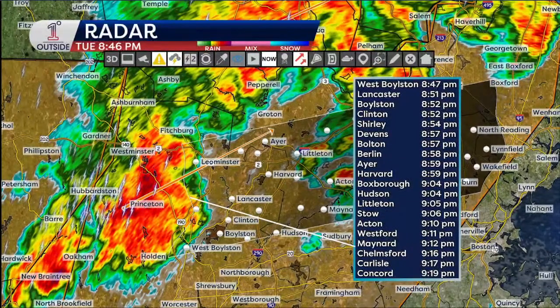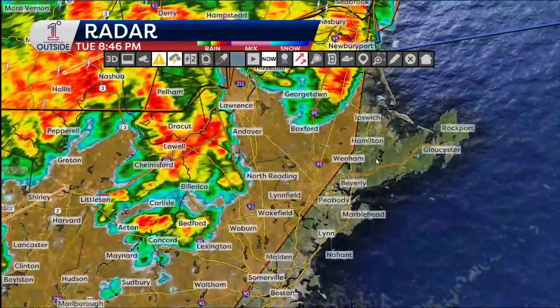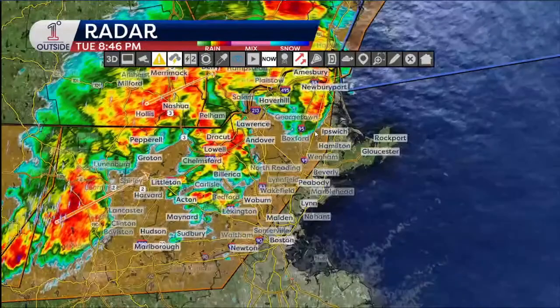Right on my doorstep in Sterling, lightning is vivid and constant. Yep, should be in on top of you here. And how's it looking for Gloucester? You know what? It's a great question. We had talked about Gloucester a short time ago. You're going to be into it. It's already at North Reading, and it's zooming east.